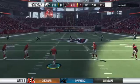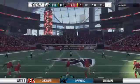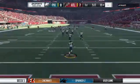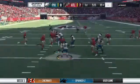Here's Bosher to kick it away. This fielded a few yards into the end zone.